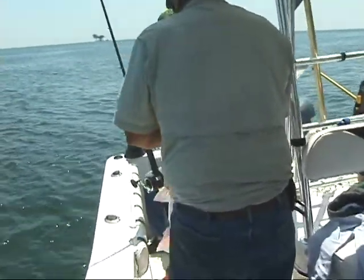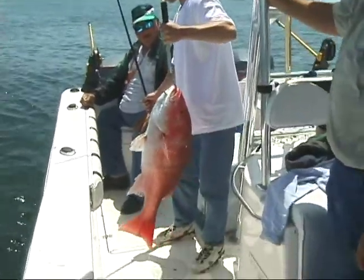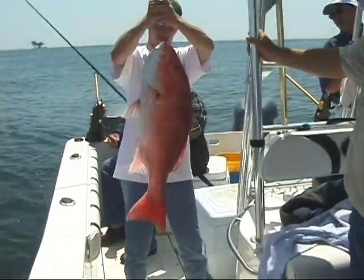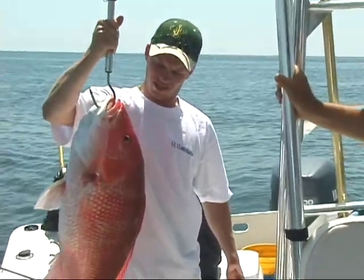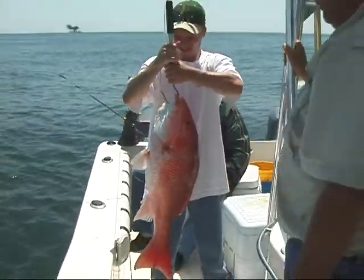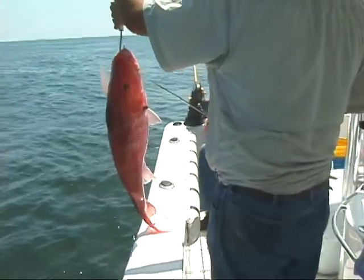I don't know. I think he is. I thought he was bigger. No, I don't think so. I think Woody might have been a little bigger. Look at him. Hold him up. Yeah, he's pretty good size. They're twins. Is that the same fish? Same fish. It could be the same fish. There's another hole in his lip.